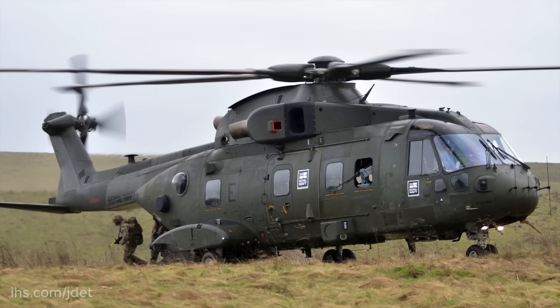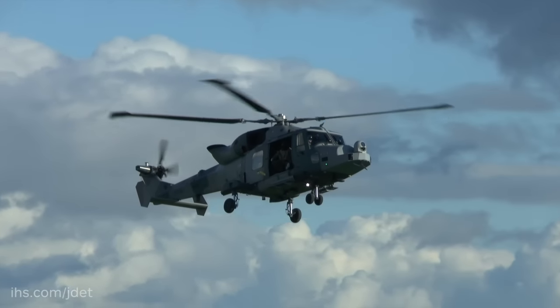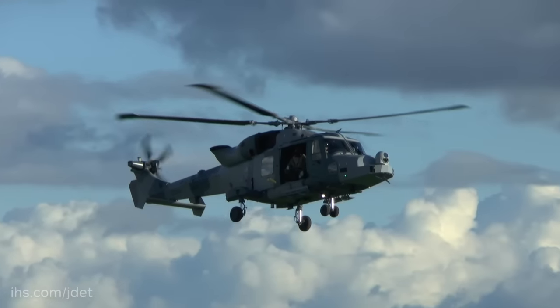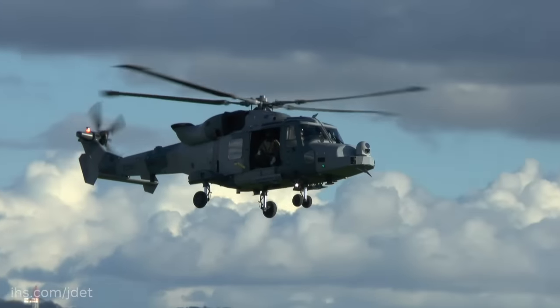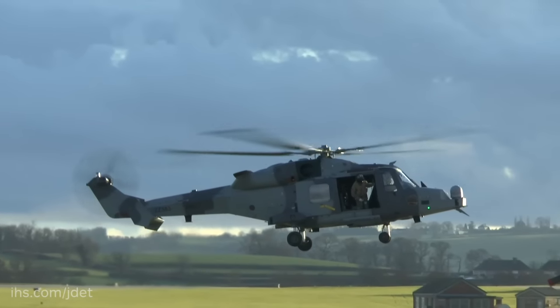Then we have the Joint Helicopter Command's battlefield helicopters, both the Commander Helicopter Force, so naval aircraft, operating predominantly in support of the Royal Marines, and also the Army's Aviation Reconnaissance Force, newly arrived here, 1 Regiment Army Air Corps, which has arrived and been building up in the last couple of years, flying the Wildcat reconnaissance variant.